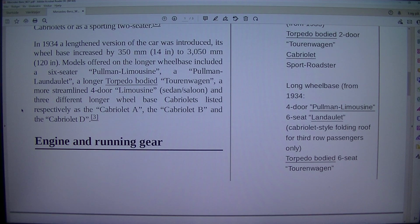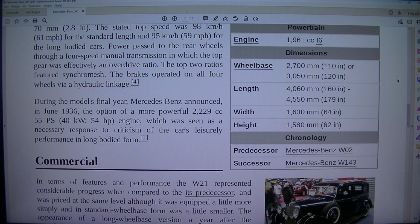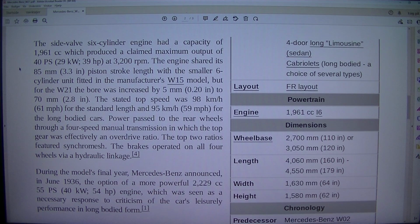Engine and running gear. 4-door long limousine, sedan, cabriolets, long-bodied, a choice of several types. Layout: FR layout, powertrain engine 1,961 cc, 6 cylinders. Dimensions: wheelbase 2,700 mm, 110 in, or 3,050 mm, 120 in; length 4,060 mm, 160 in, or 4,550 mm, 179 in; width 1,630 mm, 64 in; height 1,580 mm, 62 in. Chronology: predecessor Mercedes-Benz W02, successor Mercedes-Benz W143. Mercedes-Benz 200 W21 Pullman limousine, 1935. Mercedes-Benz 200 W21 Cabriolet, 1935.